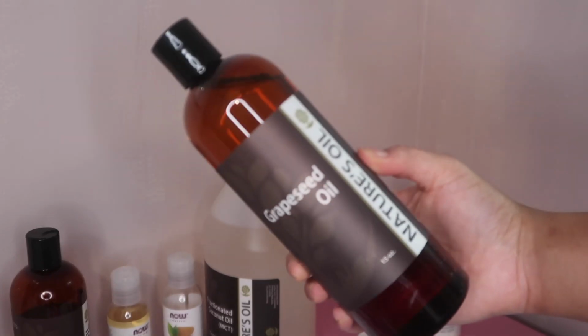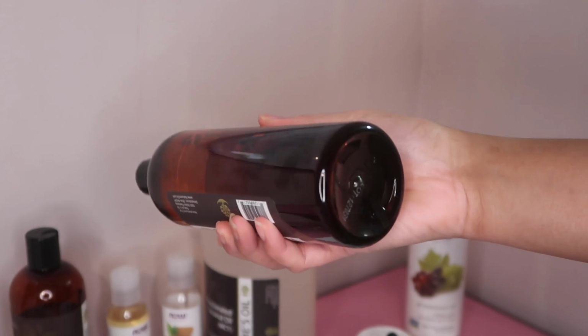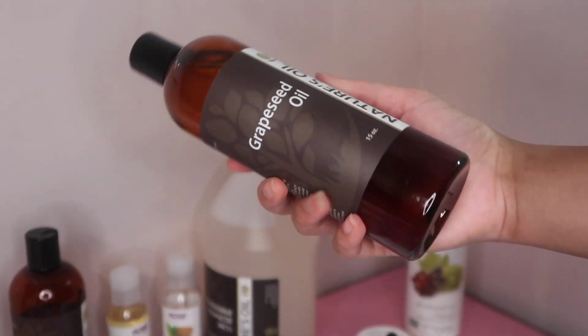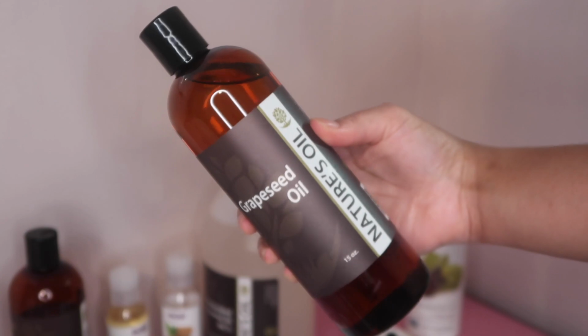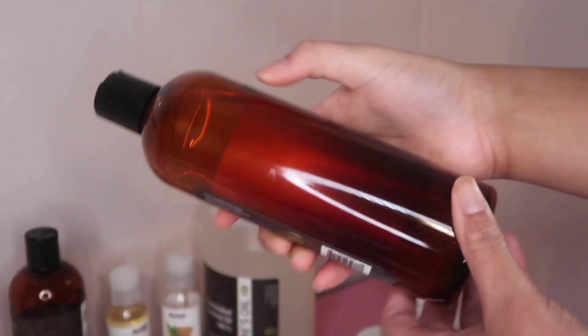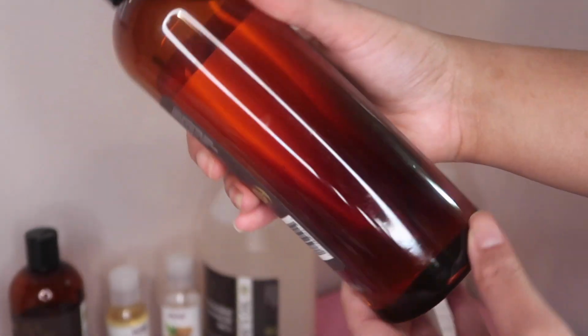The third oil is grapeseed oil, and the reason why this is so amazing for lip oils is because it is lightweight and absorbs quickly. What it does for lips is condition lips, moisturize lips, and keep lips soft. It is also super moisturizing and a powerhouse for essential vitamins, and this oil will protect your lips from so many things. So I would highly recommend this oil for lip oils if you want to have the best lip oil on the market.